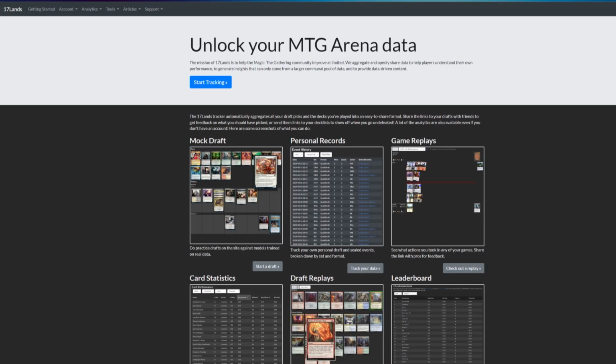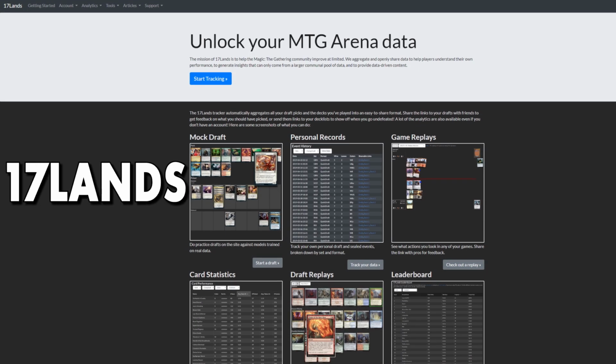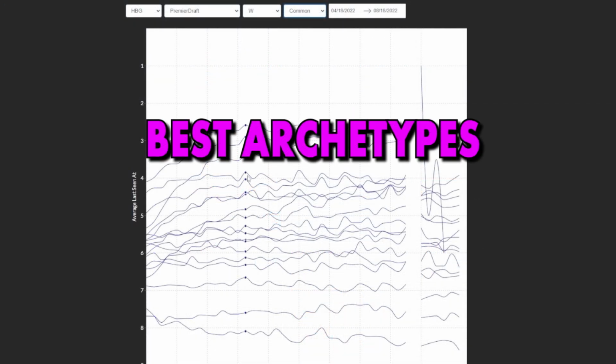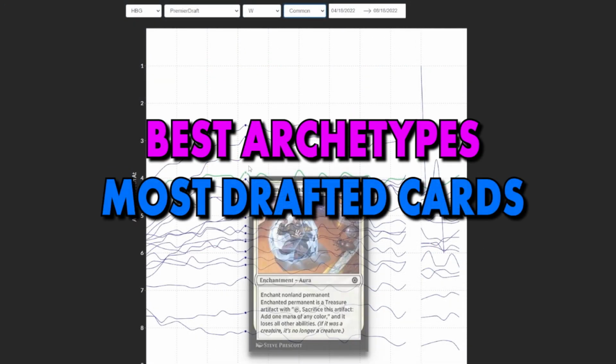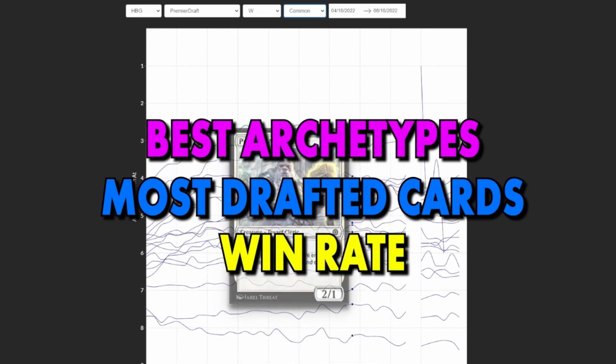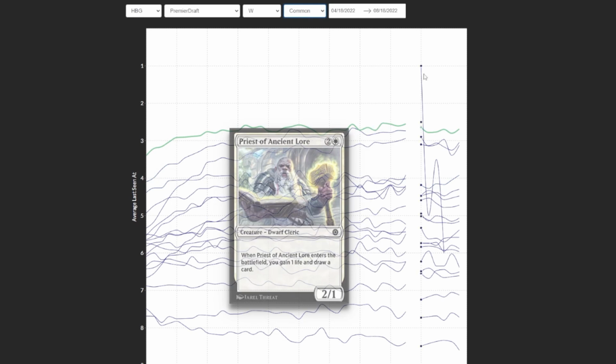That covers Commander and Cube, but what about those who like to draft? What about Limited? 17 Lands is the ultimate resource for lovers of all things limited. You can view the statistical best archetypes, the most drafted commons and uncommons, and even the cards with the highest win rate. That is, the cards that correlate most strongly to victory when they are drawn.